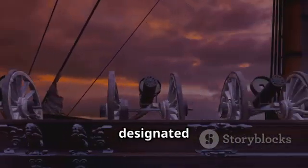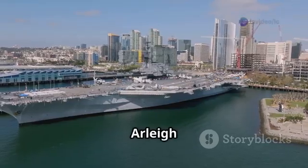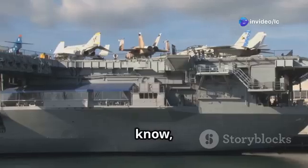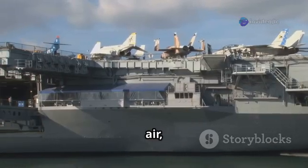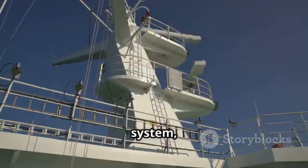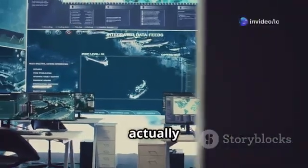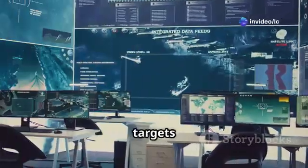The USS Carney, which is designated as DDG-64, is a guided missile destroyer from the Arleigh-Burke class. It was launched back in 1993 and has been continually upgraded for air, surface, and submarine defense missions. It's equipped with the Aegis Combat System, which integrates SPY-1D radars and fire control systems that are actually capable of tracking over 100 targets at the same time.